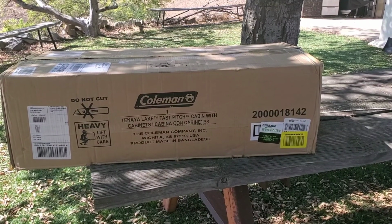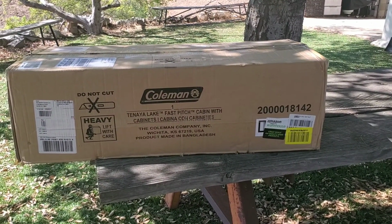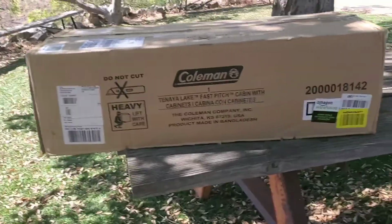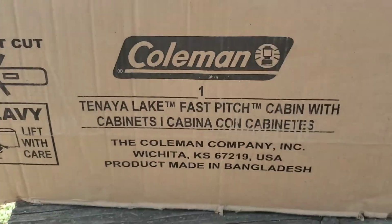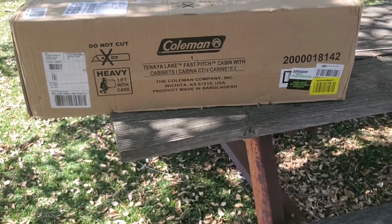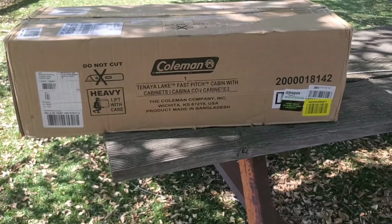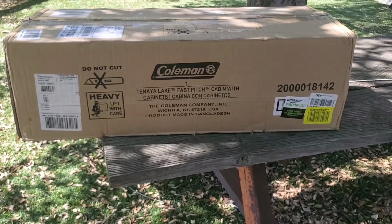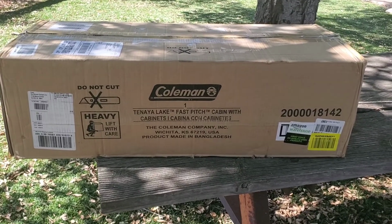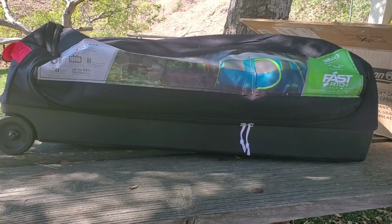Y'all, just picked up a bargain from the Amazon bargain basement. It's a Tenaya Lake fast pitch cabin. Not to be confused with an instant pitch tent, but a fast pitch. And we're fixing to take it out of the box and see if they're lying or not.